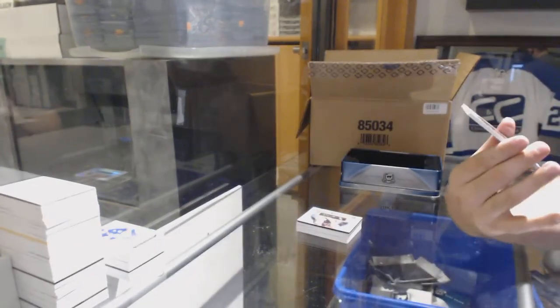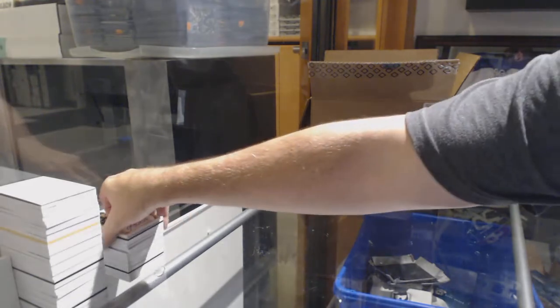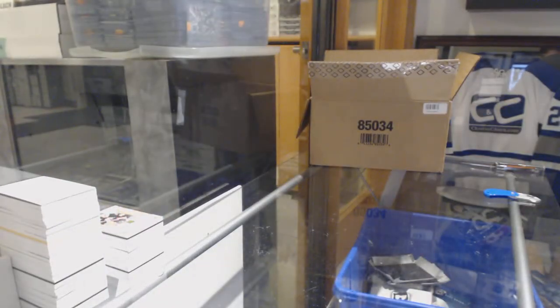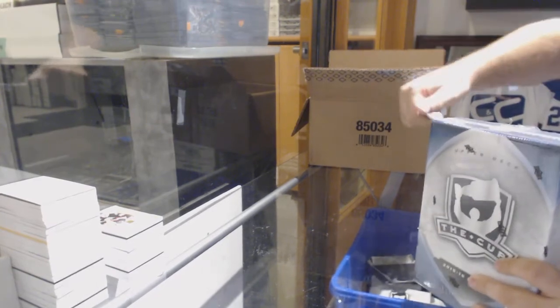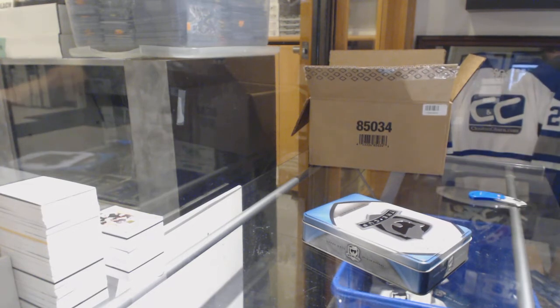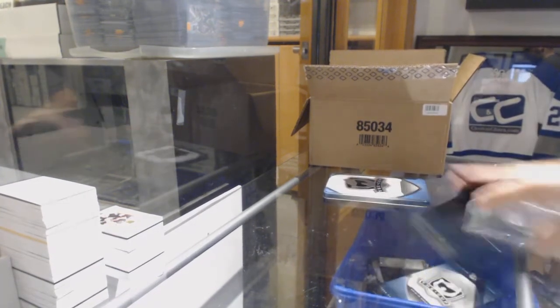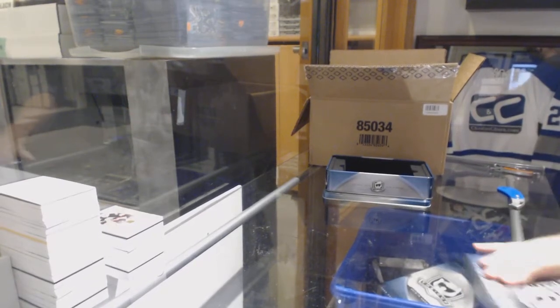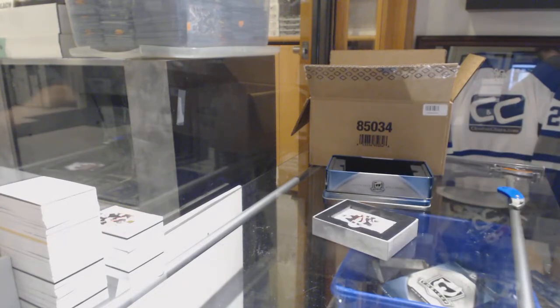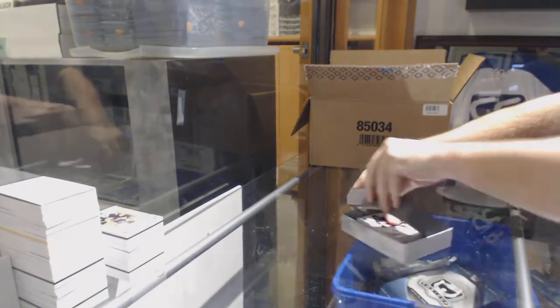And another gold auto /36 of Slavin for the Canes. Wow. So far this case, I think it's winning pack for pack. The Guy Lafleur crushes the Perry. The six-way booklet is pretty damn sweet so far. And the Poirier exquisite was incredible. So... still no Eichel. Wow. Still no McDavid. He was not easy to get in this cup here. That's for damn sure.